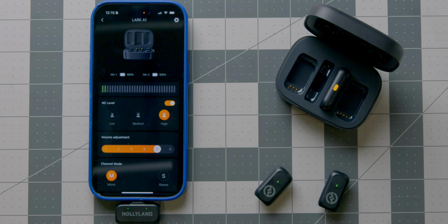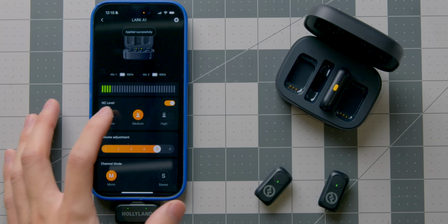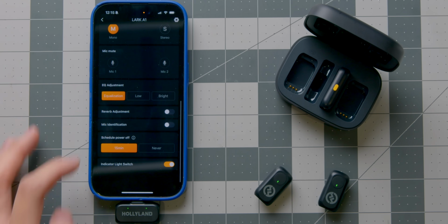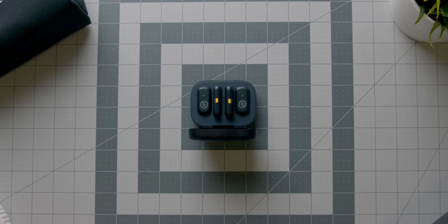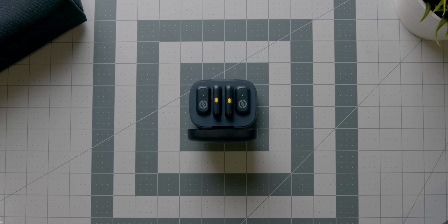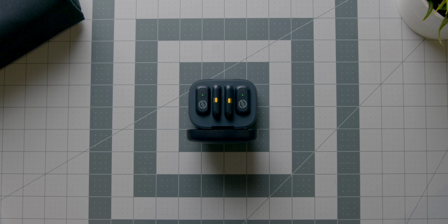And the setup is crazy simple. Literally just plug the receiver into your phone, take the transmitter out, and it pairs itself. There is a LARK Sound app if you want, that has useful stuff in it, but you don't have to use it. In all fairness though, if you do use the app, it can be slow to recognize the mic sometimes, which got a bit annoying trying to adjust settings quickly. And those LED lights on the transmitters, you can turn them off if you don't like them, but only through the app. No way to do it on the mics themselves. You can see right there.